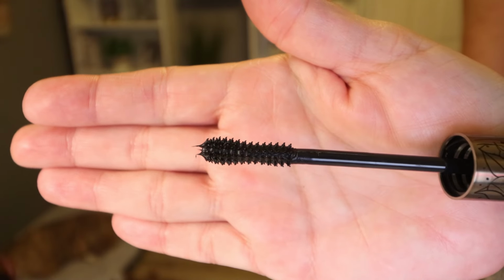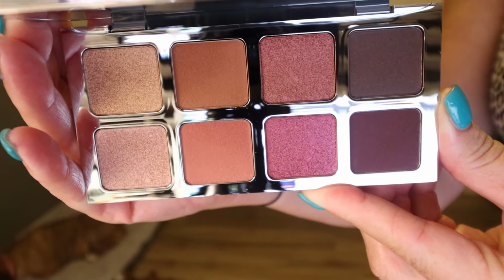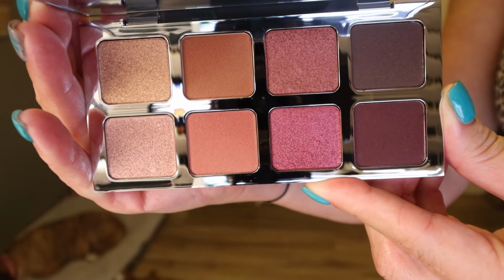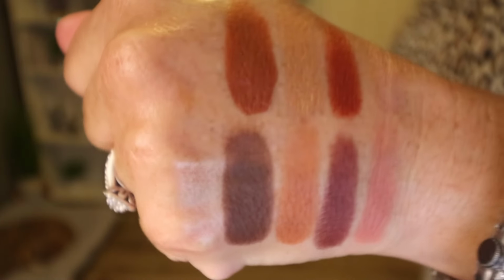And then lastly, for our eyeshadow palette is the Il Makiage Color Boss Master Palette. I also mentioned in my unboxing that I didn't love the last Il Makiage palette that I received. It was like, I think a 4-pan or 6-pan. This actually swatched really nicely. So I have high hopes that this is going to translate on the eyes as beautiful as it swatched.